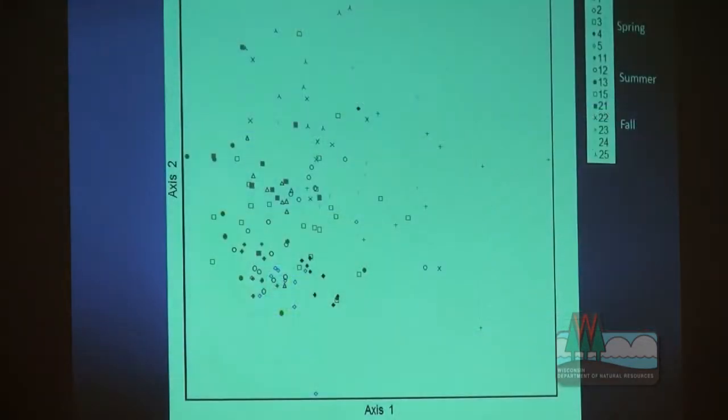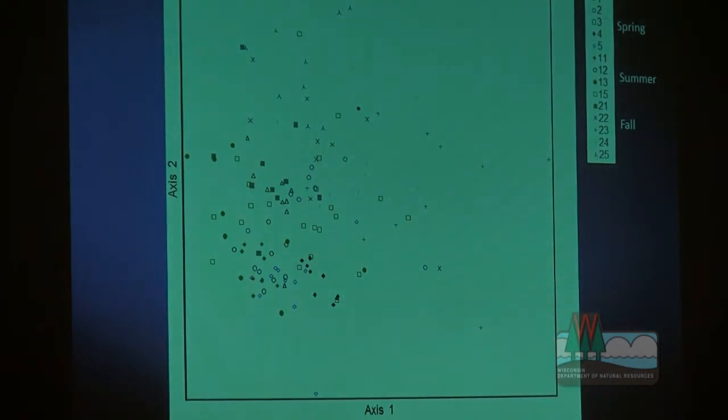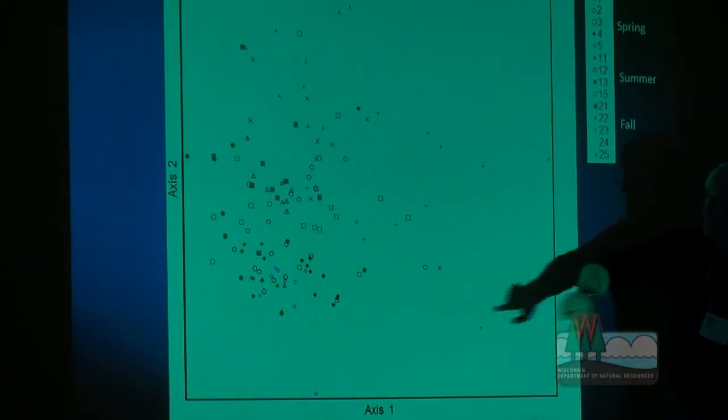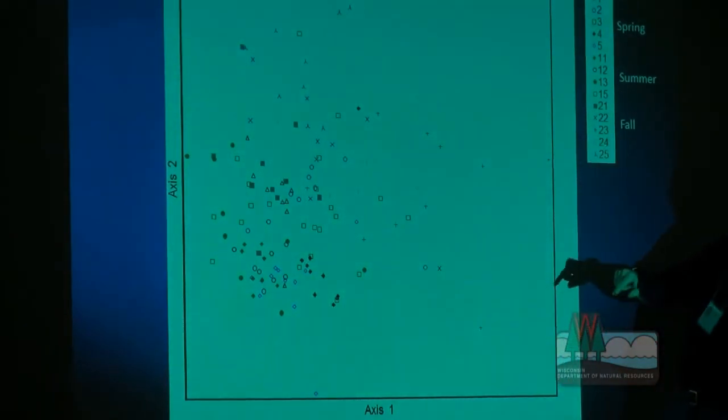Okay? And finally, the last question. How do these bird assemblages vary within season? So now we have 1 through 5 are in the spring, 11 through 15 are summer, 21 through 25 are in the fall. And you should notice here that there is much more of a pattern. We see at period 4, for example, and again, these are points at different sites, but during, I don't remember what period 4 is, but that would be early May.